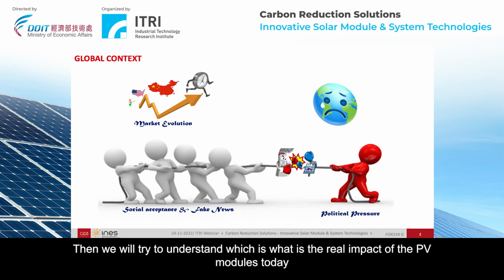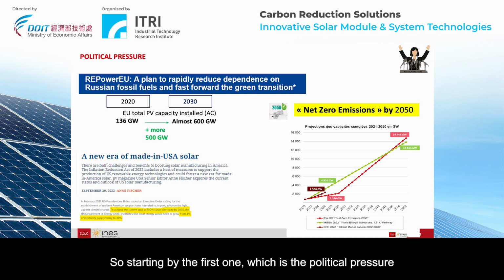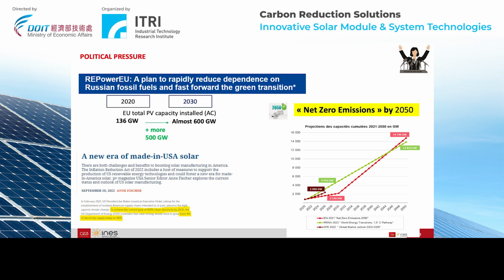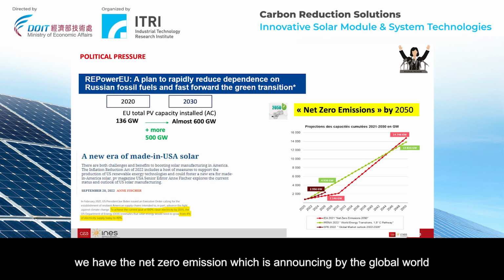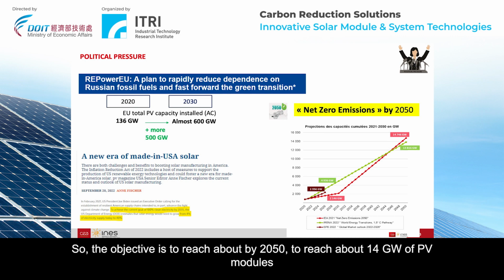Then we will try to understand what the real impact of PV modules is today. Starting with the first one, the political pressure, for example in Europe. Europe has built a new plan, REPowerEU, which tries to accelerate the installation of PV modules in order to gain independence from Russian fossil fuels. The objective is to install about 600 gigawatts by 2030, so more than 500 gigawatts compared to today. On the other hand, we have the net zero emission goal announced globally. In this graph we can see what to expect depending on the scenarios published by SolarPower Europe, IRENA, and IEA toward net zero emission. The objective is to reach about 14 terawatts of PV modules by 2050.